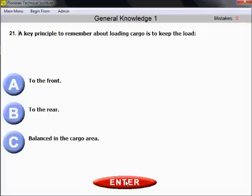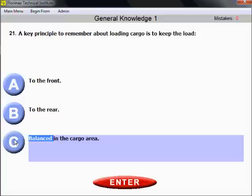Question number 21. A key principle to remember about loading cargo is to keep the load... How you need to distribute the load, the cargo when you load it. And the key word is balanced. Balanced. You need to balance the cargo, the load in the cargo area.